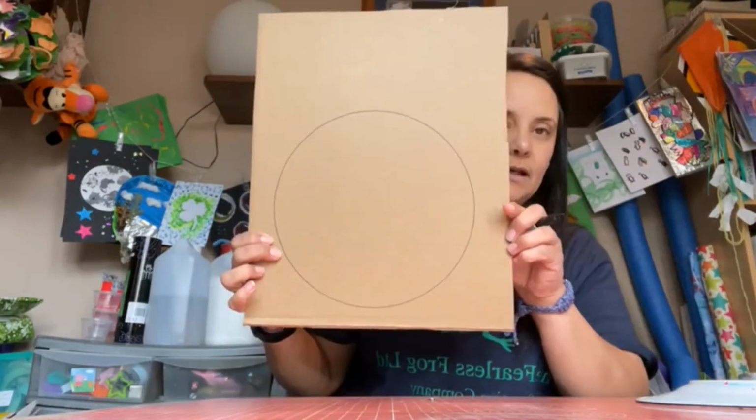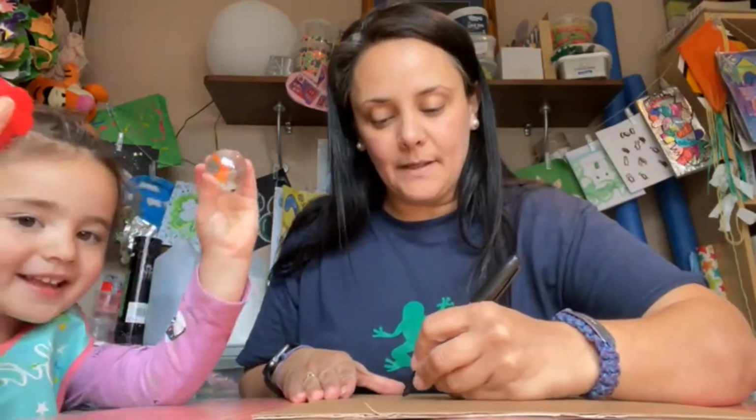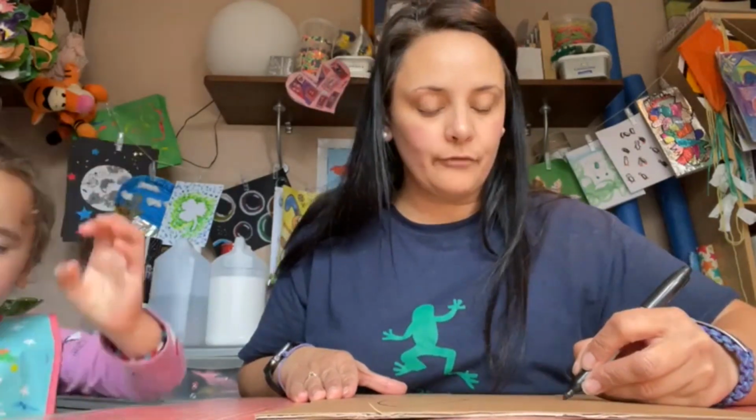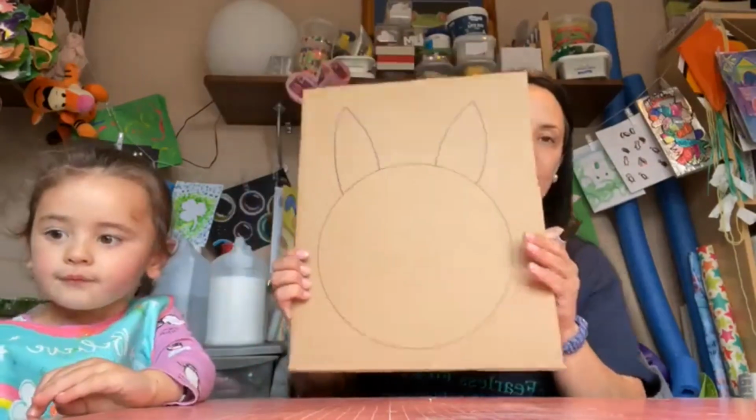Okay, so that's what it looks like on the piece of card at the moment. And then I'm going to draw some big bunny ears onto the top of the circle, so that it looks like that.